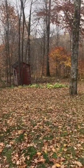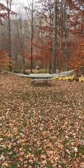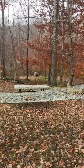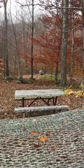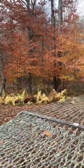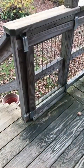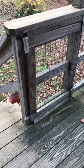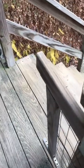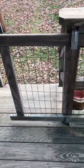Another little accessory shed. This awesome hammock and picnic table for outdoor dining. And all the way in the back there, you can see the little doghouse. That actually is like a tiny version of the main house. Another one of those thoughtful little details that I love is this little doggy gate. It just slides across here. I just think that's so cute.